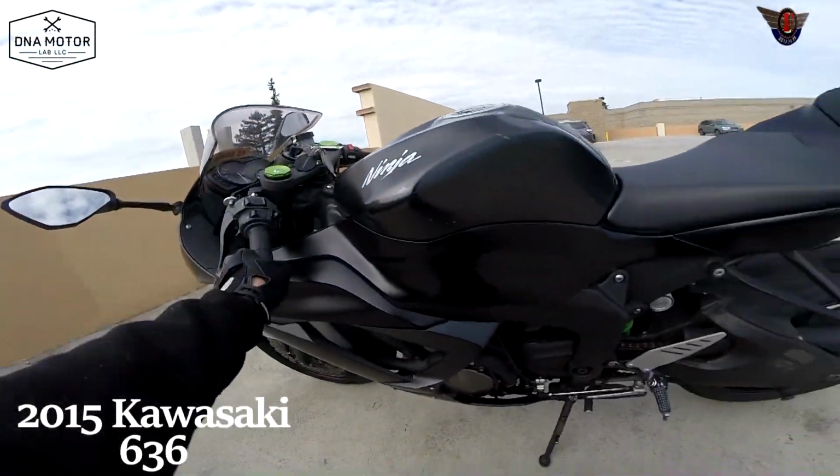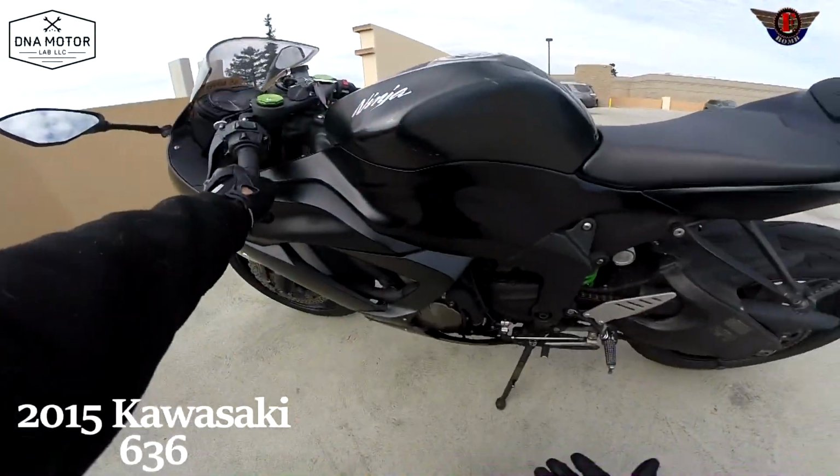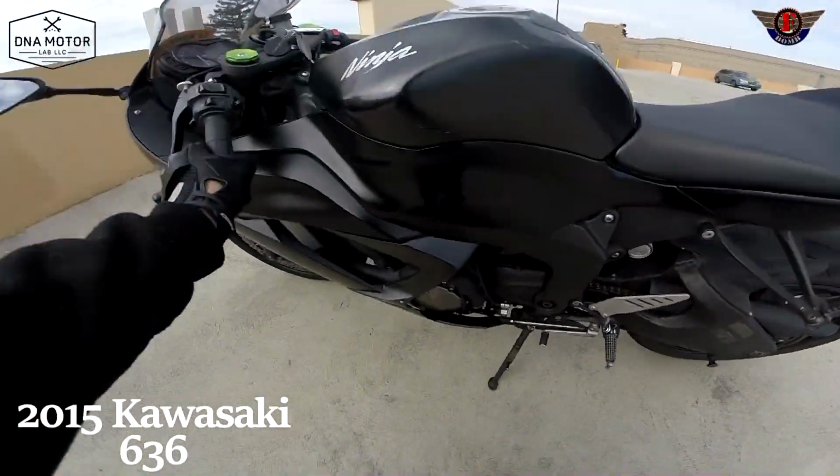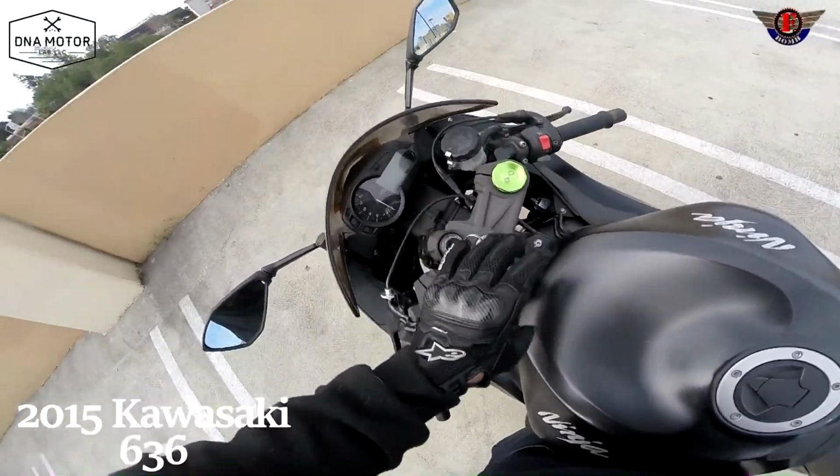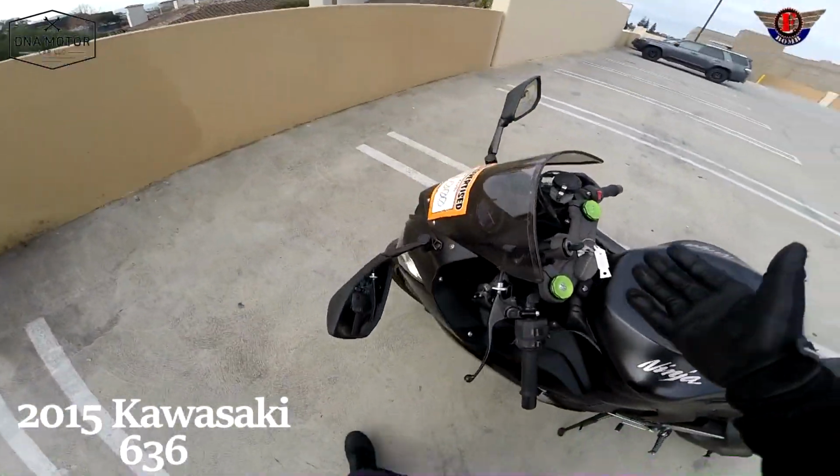It needs a bath, which is the first thing you do when you first buy a bike, obviously, you give it a bath. But I do like this bike. This bike is pretty awesome.